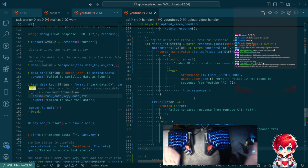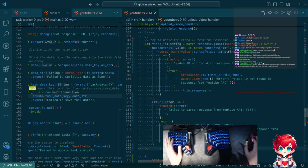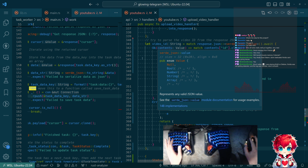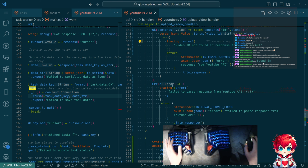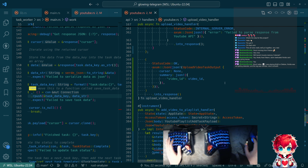It's not like it's a big deal. We just have to parse the response from the API call we already made to get it. And then we can do some error handling. Like if we can't parse it, something went wrong, we can report on that. Okay, so that's upload video handler. We're removing work out of it to ship that work elsewhere.